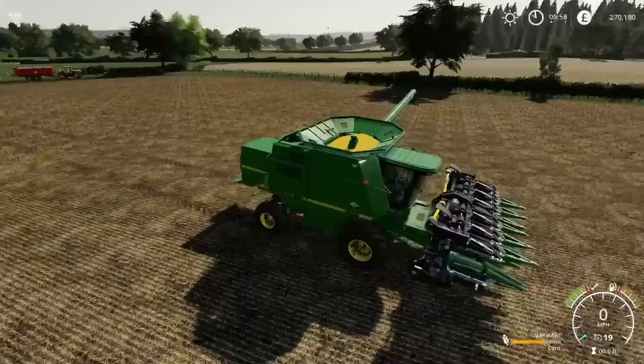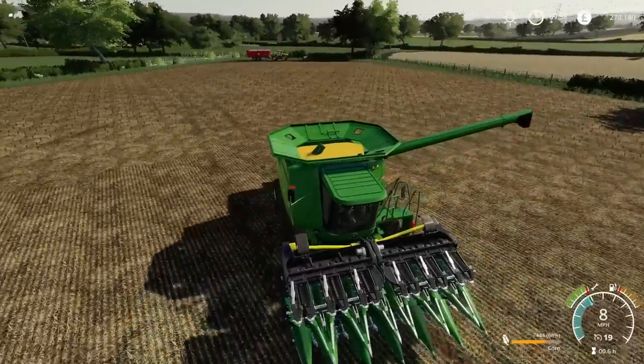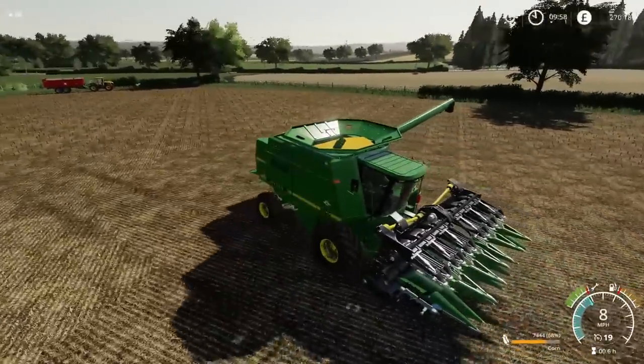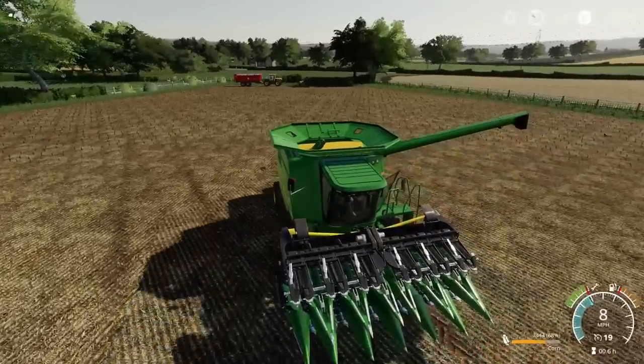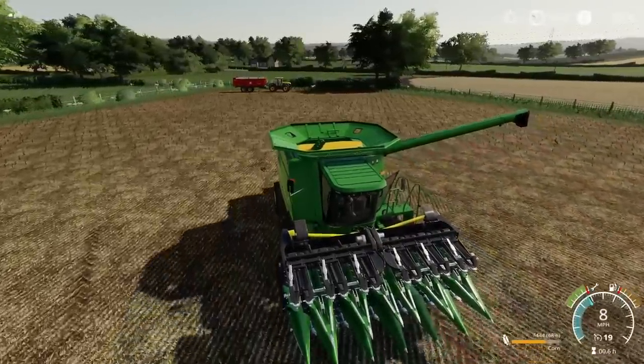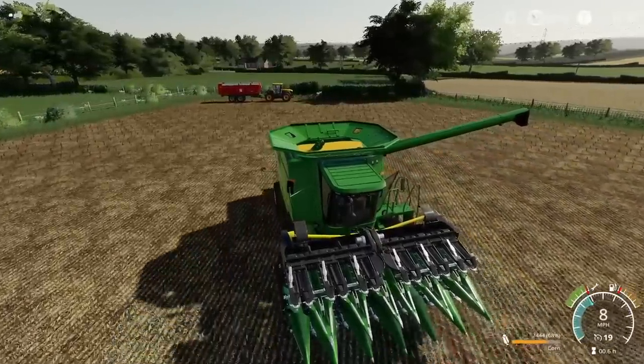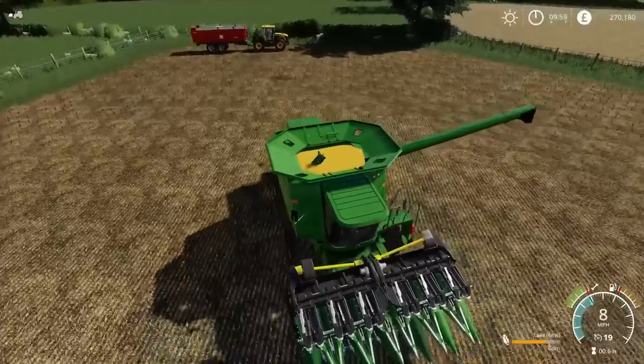I think what I might do is we'll just back up while I'm doing it. We'll back up rather than bring the tractor to us, seeing as I'm in this already. We'll unload into that, and I think we're up to about, with this, what are we looking at? 27, 28, maybe even nearly 30,000 litres. That trailer's probably not far off full.